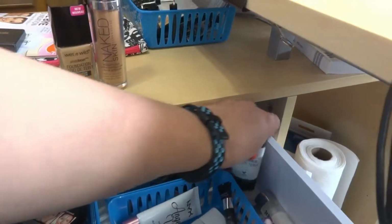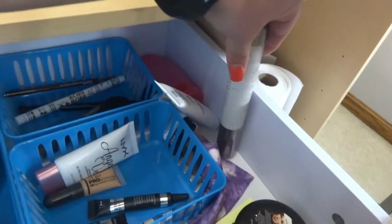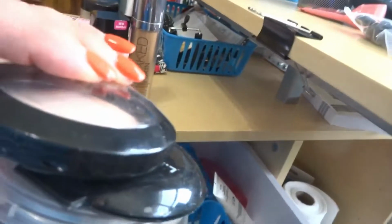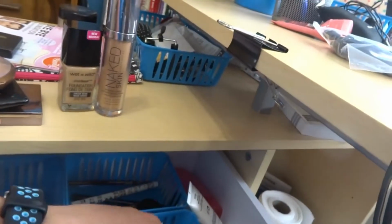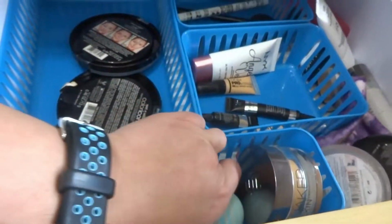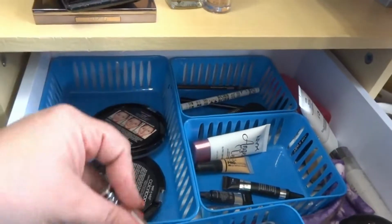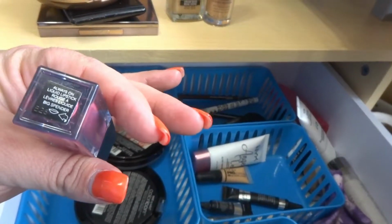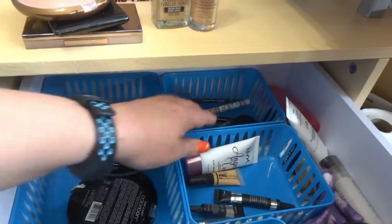I also have some primers already pulled out. I have a fair amount. I have 4 setting powders pulled out. I have a couple lips already in here. I should probably start to use this. This is Bow and Arrow from Kat Von D. This is Big Spender from Smashbox. Those are some of my oldest.